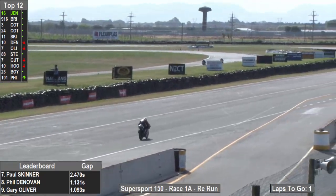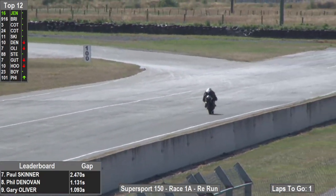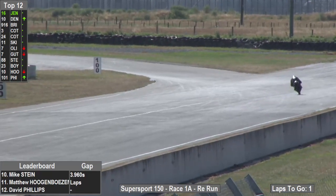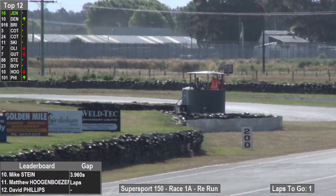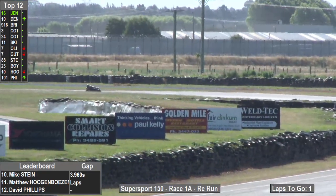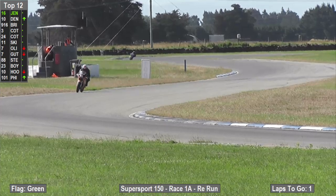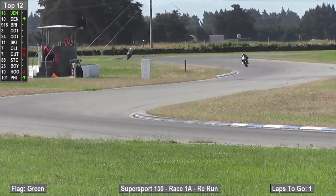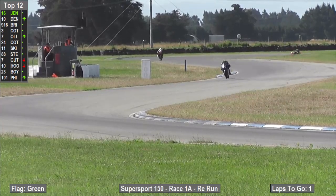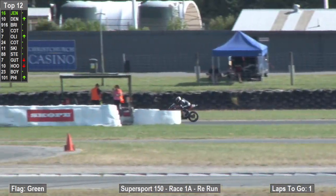Here we go, and the Interflexer pass, white flag out. So one more lap to go for Daniel Jenkins in charge of this one, Matt Hoogie, and then go back to Bro Machete in third place with Brent Cotton in fourth. So that's four completely different machines. You've got the FXR 150 out in front, and you've got a home-built CB 150 engine and a 125 frame. Then you go back to a Ninja 250 4-stroke, and then back to a KTM 200. So just an awesome way to come and go racing.